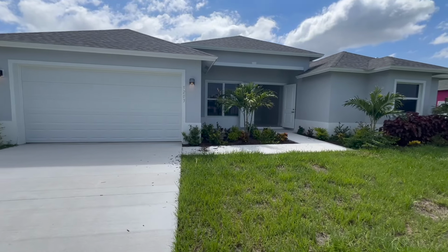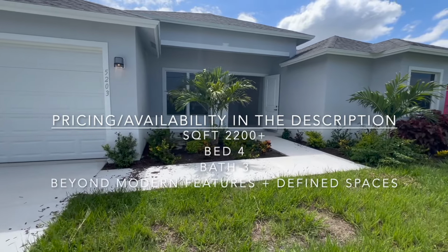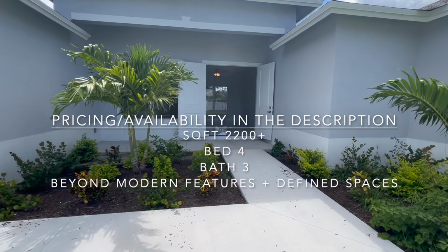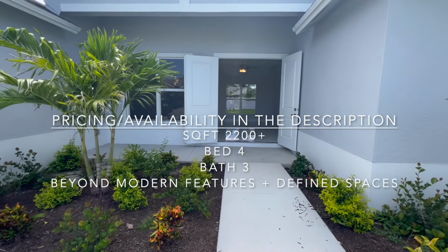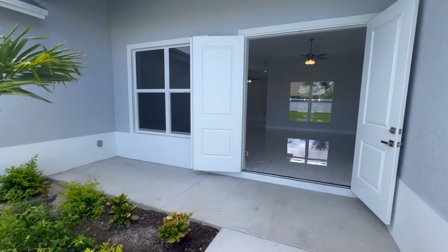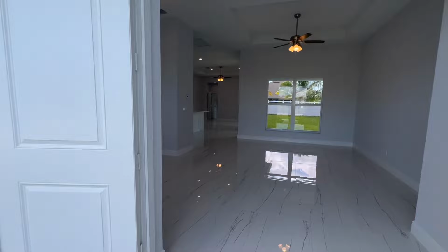So this home is going to give you just over 2,200 square feet under air as a four-bedroom, three-bathroom home with many modern upgrades, but with a unique layout that's open but with clearly defined spaces. As you walk into the home through the double-door entryway, you have a formal dining room space on the left and the primary suite on the right.